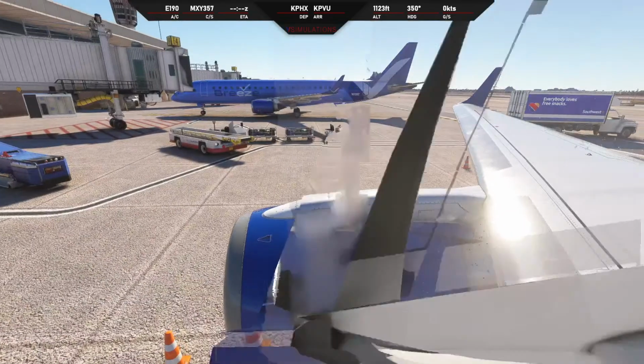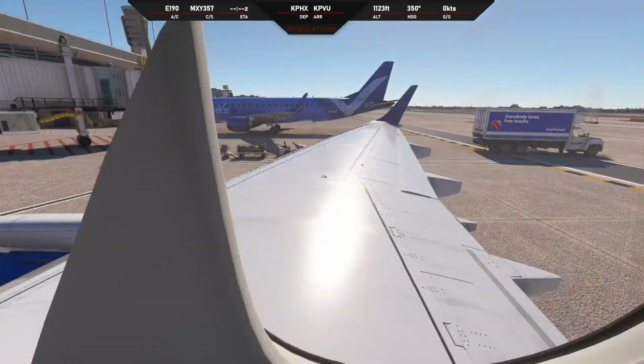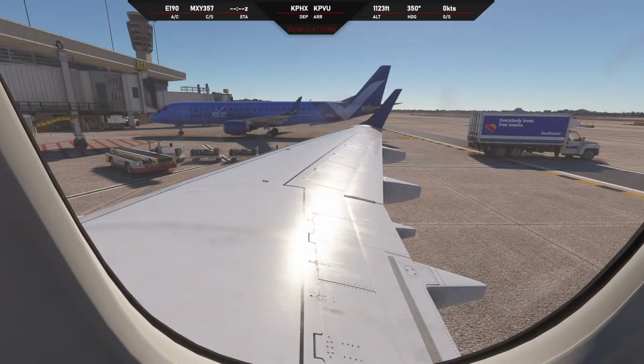So, take a look at our juicy wing views we have here, and you can just tell it almost looks like a 737 wing out there. But I absolutely loved flying the 190. I don't have anything negative to say about flying the Embraer 190. The 170 was really good to me too, but if I had to pick which one was better, in my personal opinion, I would choose the 190 any day of the week.